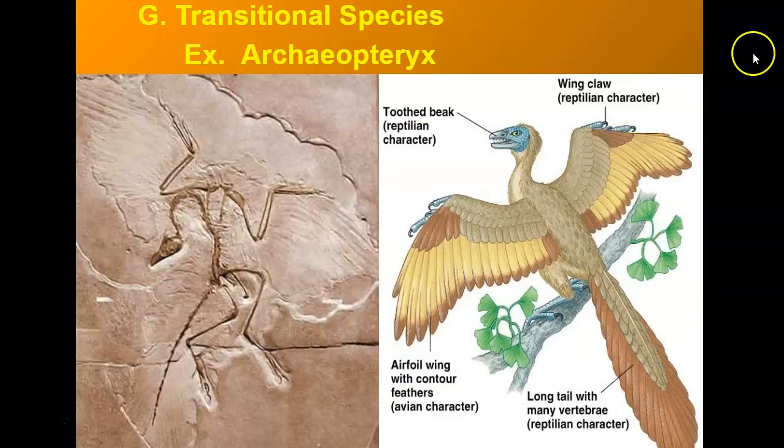And then the last one is going to be something called a transitional species. Transitional species are interesting because you're seeing an organism at the point when it's probably going to start to veer off and become a very different looking organism. A really good example of that is something called the Archaeopteryx. The Archaeopteryx was a dinosaur, but it's one of the first examples of where they think that dinosaurs could have broken off and gone into an avian, which was birds, right?